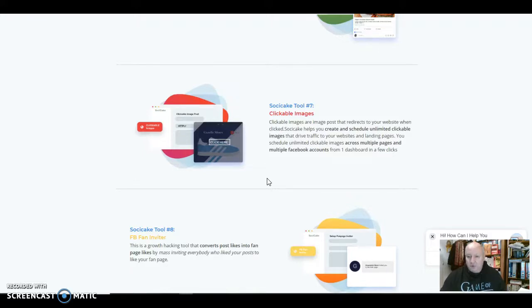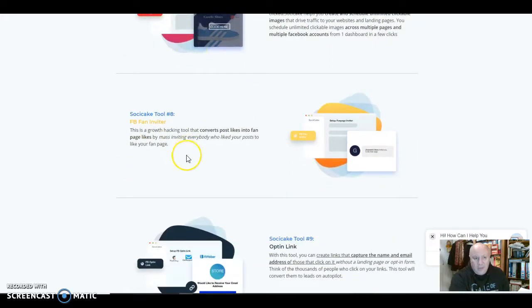Well, this tool on SociCake achieves that, and in that regard, it's probably worth the price alone.